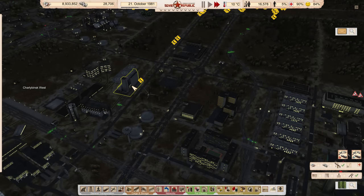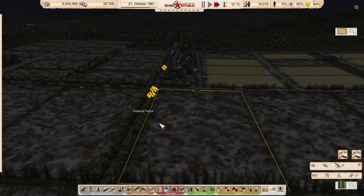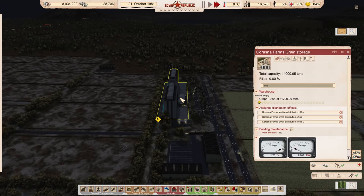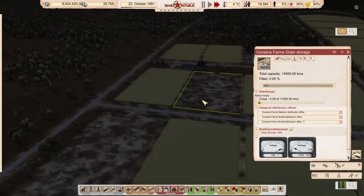So with that done, quick check of our crops. Looking pretty good. Zoom all the way out here to Krasna Farms. And this is almost loaded again. And now we see we're loading it in here. Yeah, so we really need to be able to collect more.